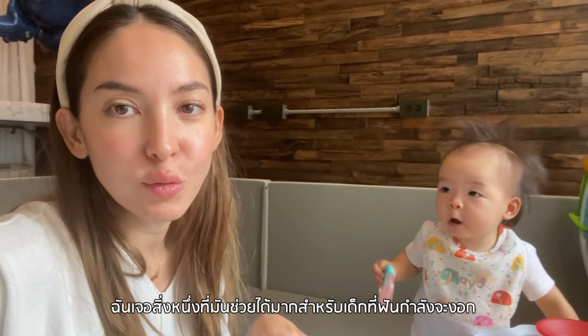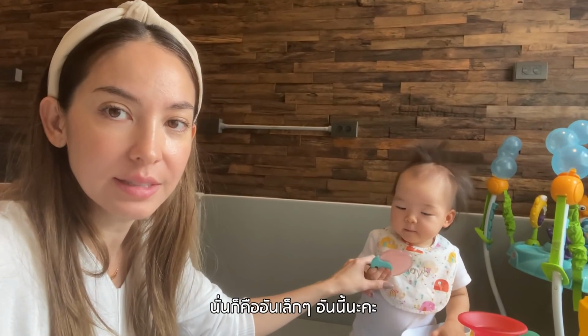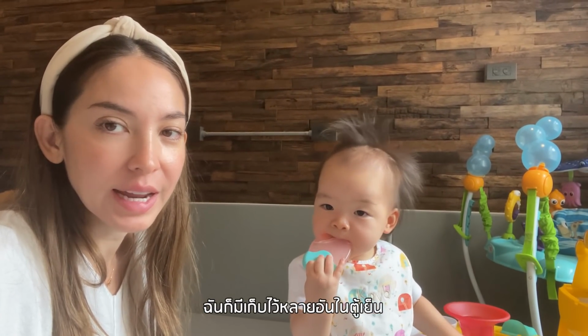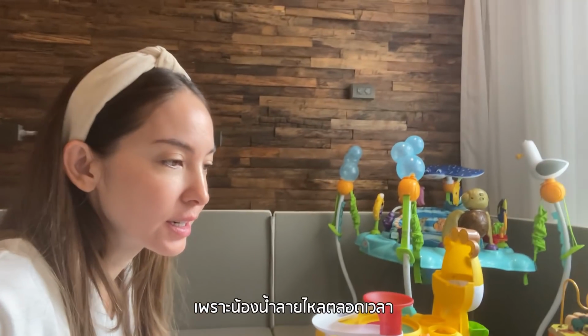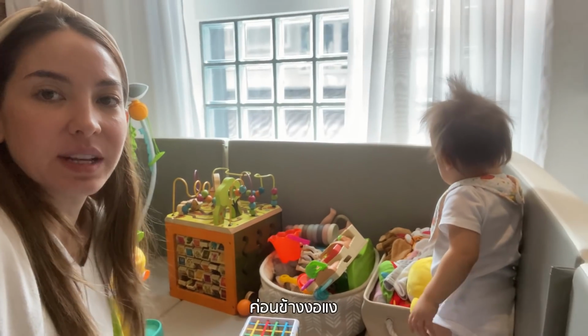One thing I found really helpful for teething babies were these little things here that I can put in the freezer so it cools their gums. I just have a bunch in the freezer that I keep. She's obviously teething quite badly right now because she's got a lot of saliva coming out. She doesn't want to eat. She's fussy.